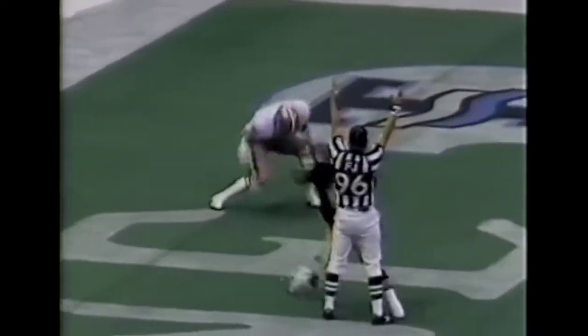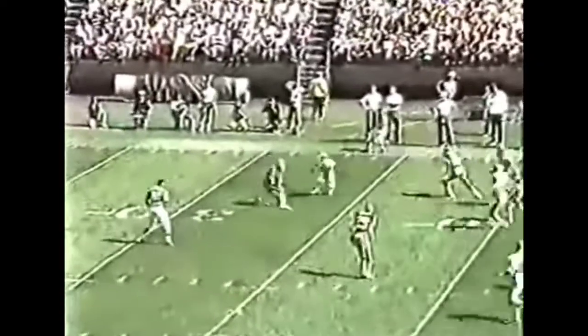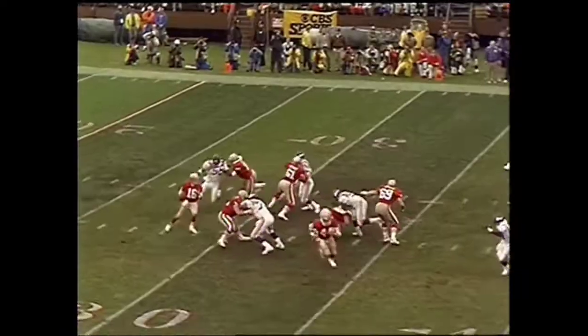Taylor deep, caught, dropped, but after he crossed the goal line, touchdown. That'll take a bounce. Picked up by Taylor. And Taylor. And on third and 13.